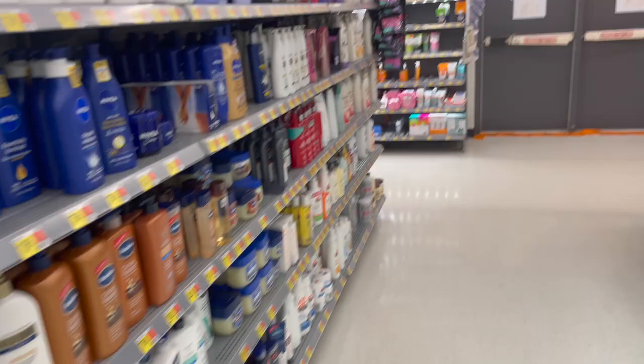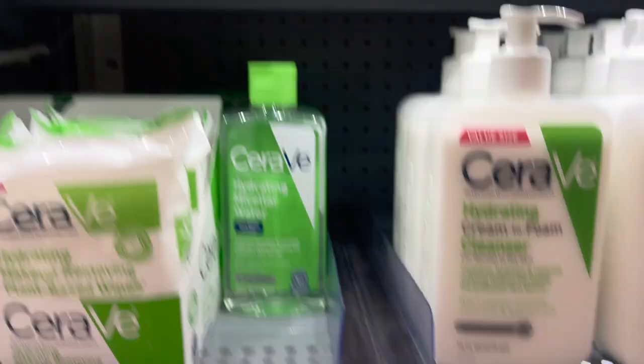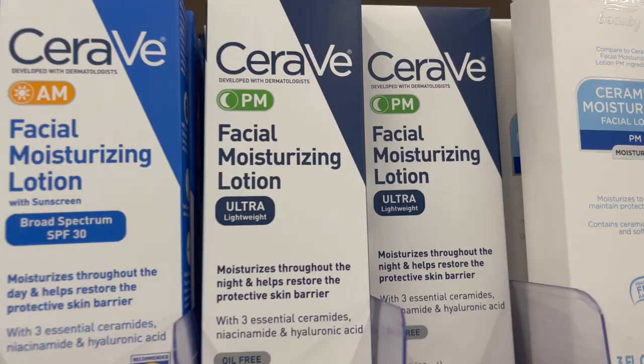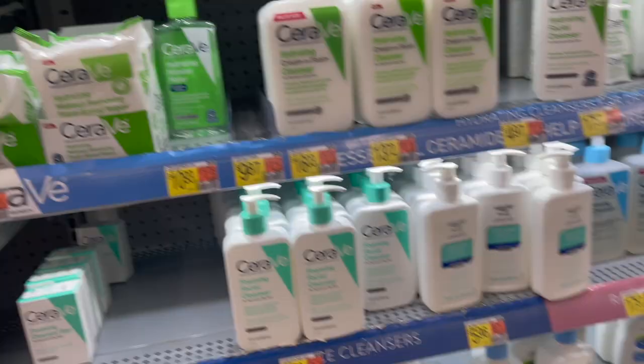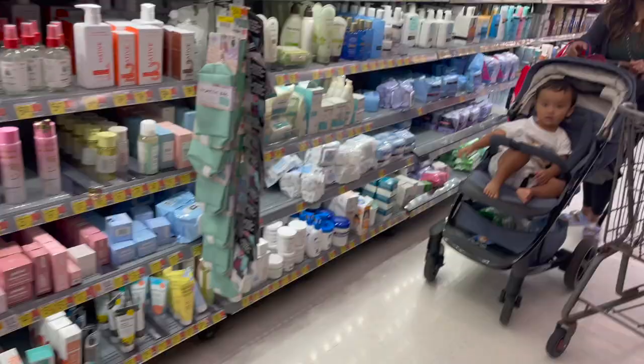Since I'm right here, let me show y'all. Where is it? Let's see, do they have it? So this is what I use. He uses this one, and I don't use their serum because it just didn't work good for my skin. Here's some more, baby.